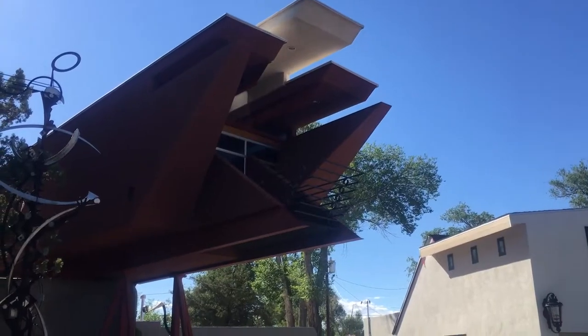I like metal. I'm a metal girl. So I have all my rings in angles.